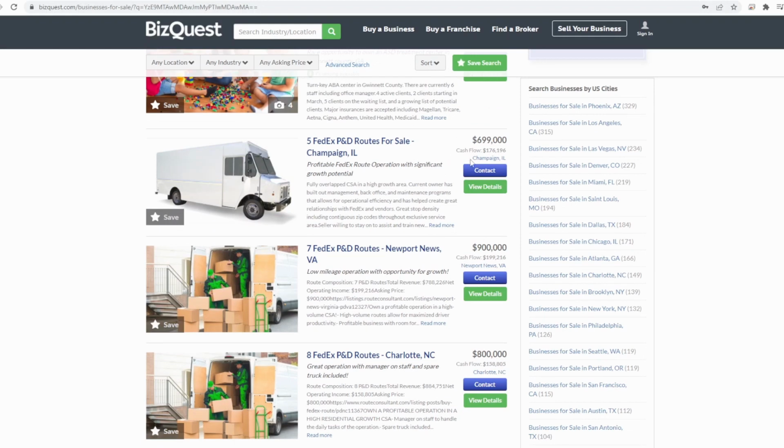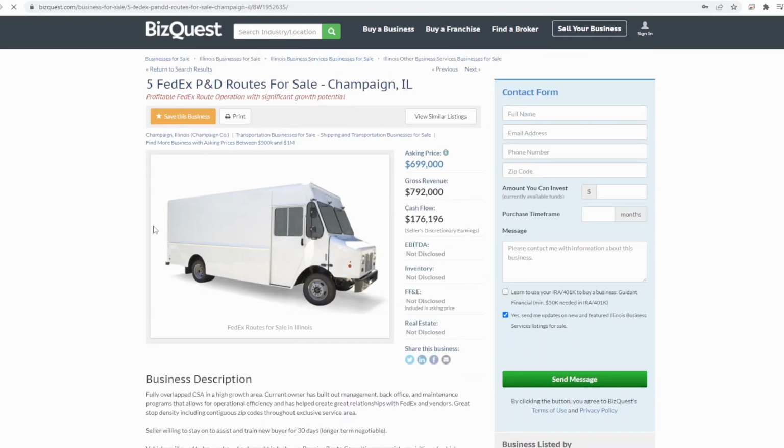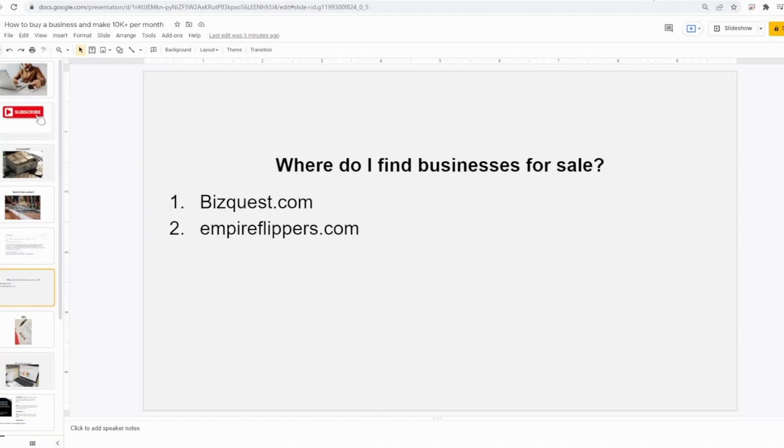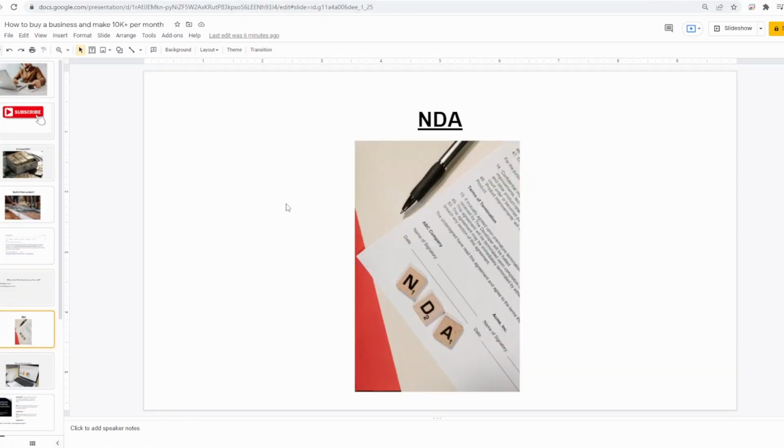These websites will typically list key financial details and provide a description of what the business is and how it operates. With this information, you can get a sense of if it will be a good fit for you or not. So once you've found a business, the next step is typically to reach out to the person who listed the business for sale. Nine times out of 10, it will be listed by a business broker who will email you a non-disclosure agreement. This NDA basically states that you won't publicly share the information that they send you. Once the broker receives the NDA, they'll send you more detailed financial reports or answer any questions you may have about that business.